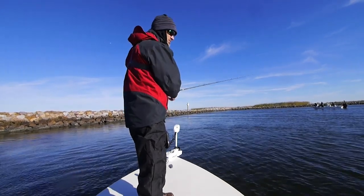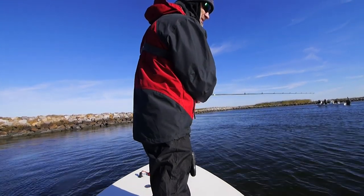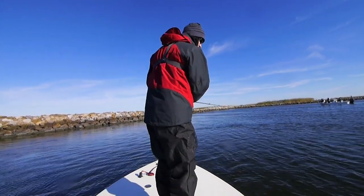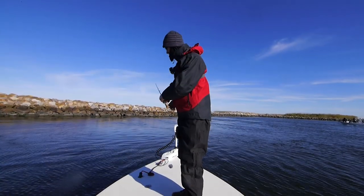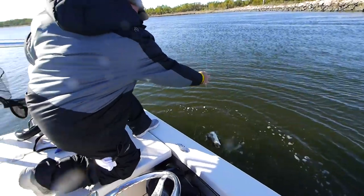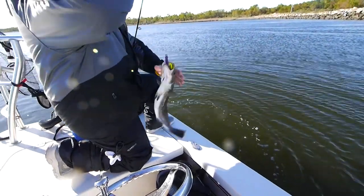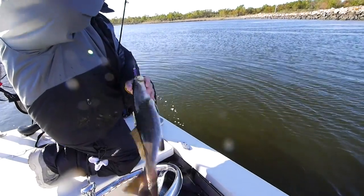Look at that bait swimming right there. A little glass minnow. Okay. Might be why they want that white too. They're feeding on them glass minnows. Yep. Oh no, that's a nice trout. Oh, that's the biggest trout of the day right there. There we go. That's probably 20. At least 20 inches.